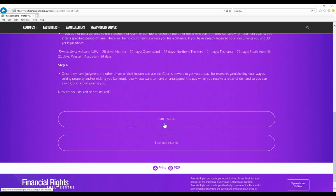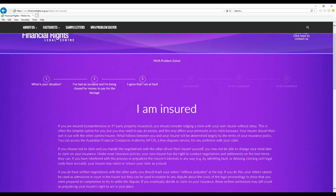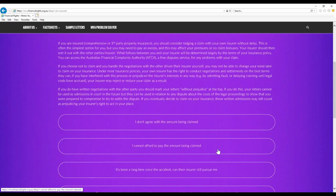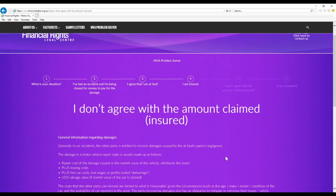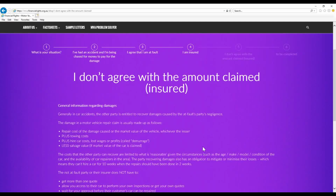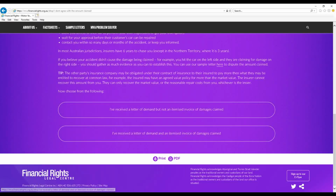And then the key point at the end, are you insured? And let's just say that I am insured. And then it goes through the different options from there. So let's say that you don't agree with the amount that's been claimed against you. And then it gives you some information about what you can do in that situation. And then you can choose at the end, and then it's got the kind of useful tips.